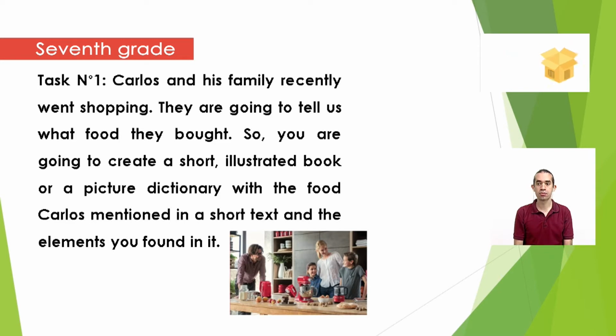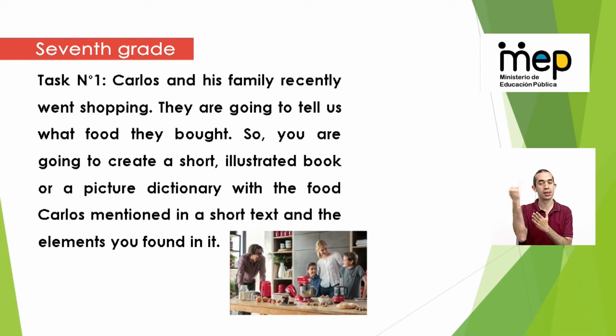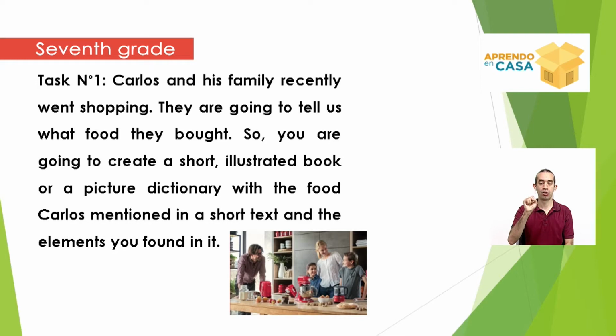So you are going to create a short illustrated book or a picture dictionary with the food Carlos mentioned in a short text and the elements you found in it. Look behind me, I'm in the supermarket because I'm going to do my shopping, okay? Now that we have the instructions, let's start reading for the first time. Please pay a lot of attention and tell your family to help you, okay?